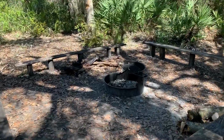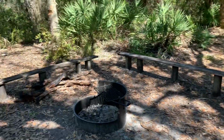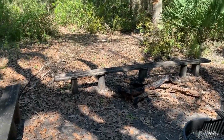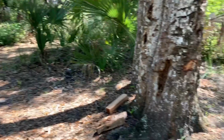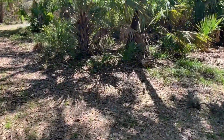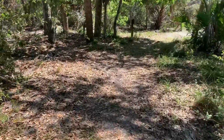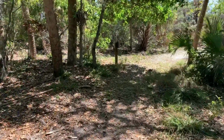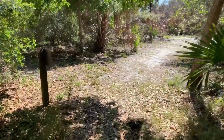Looks like there's some leftover firewood already here, which would be nice if you were camping here and you had to pack in your firewood. Now, it's just a very short walk over to the canoe launch from here. So if you wanted to come back here for the weekend, camp, and take your canoe or kayak out, this is the place to be.